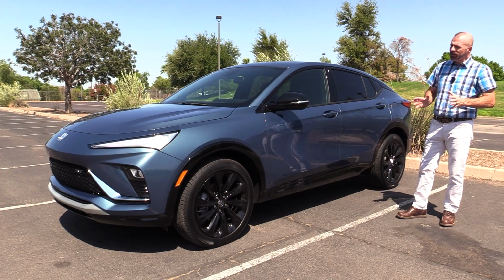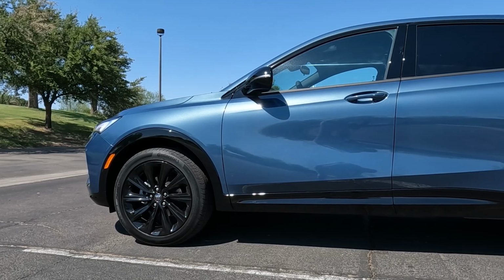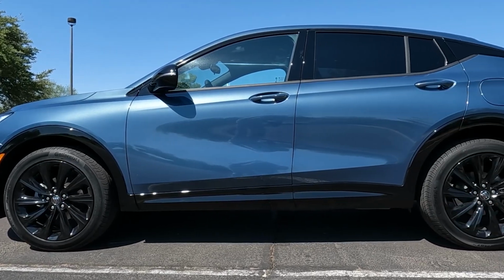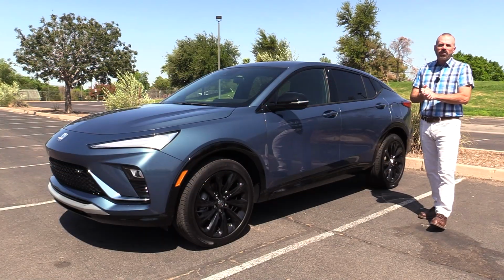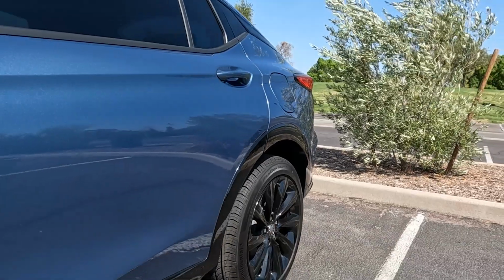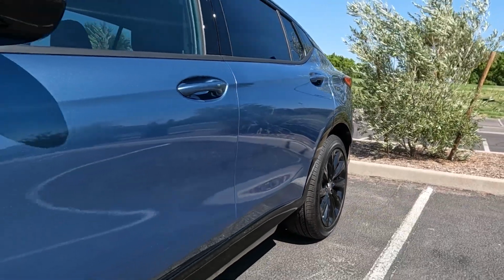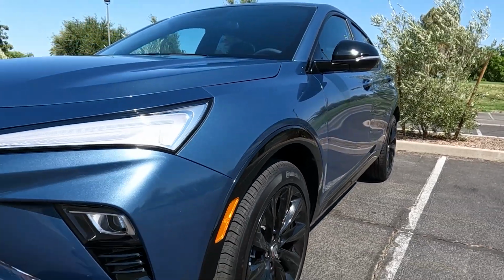So what is the Envista? It's a compact crossover SUV, and it actually has a design profile that's longer and lower than the other entry-level model Buick has, which is the Encore, which tends to be a little bit more tall, a little more chunky looking. This is simply stretched out. It has a 106-inch wheelbase, which makes it almost more like a car in silhouette.